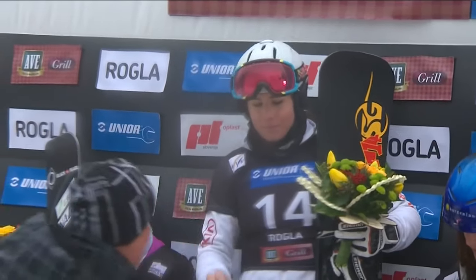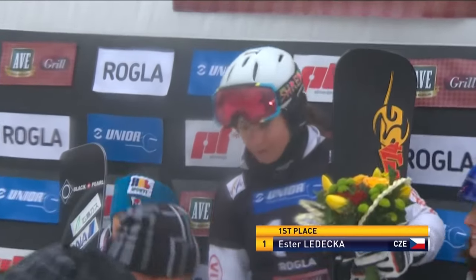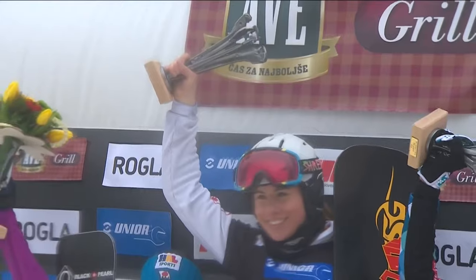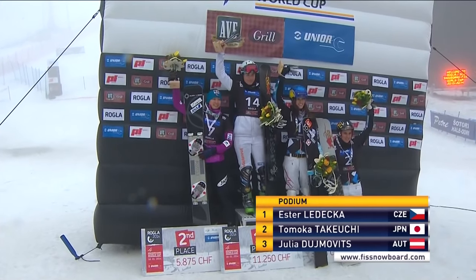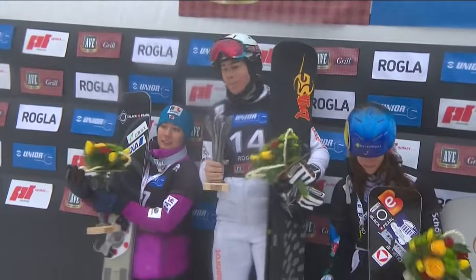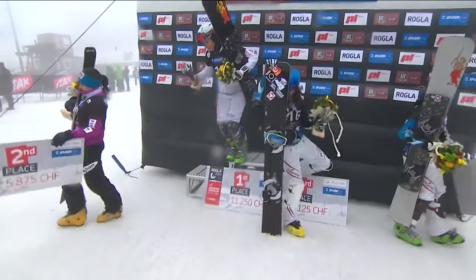Fantastic performance today from the young Czech athlete. She's pleased to see the number on the check, that's for sure. That'll be the biggest check of her career. And Ledecka lifts the trophy aloft. And the 1-2-3, Ledecka, Takeuchi, Dumovitz, all delighted with their day's work in about as tough conditions as it gets on the World Cup Tour. There'll just be a few photographs taken, I think, and then we'll move on to the men's podium celebrations.